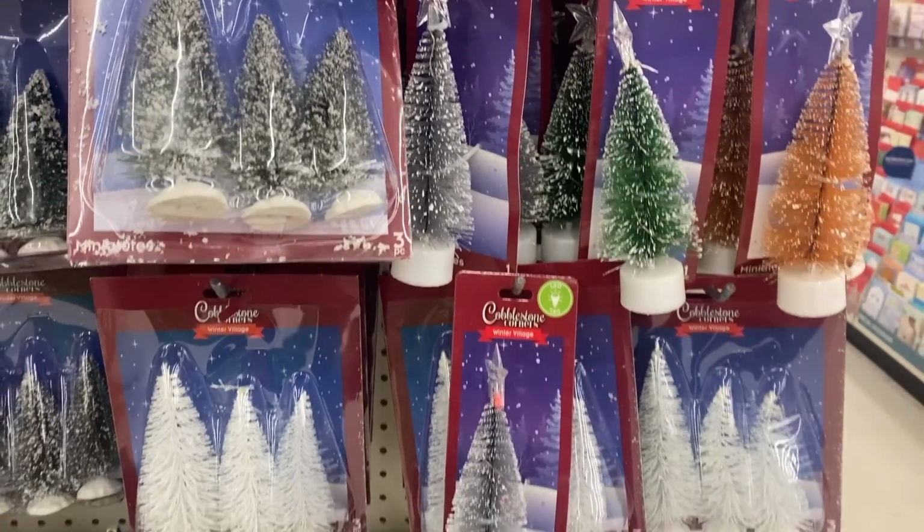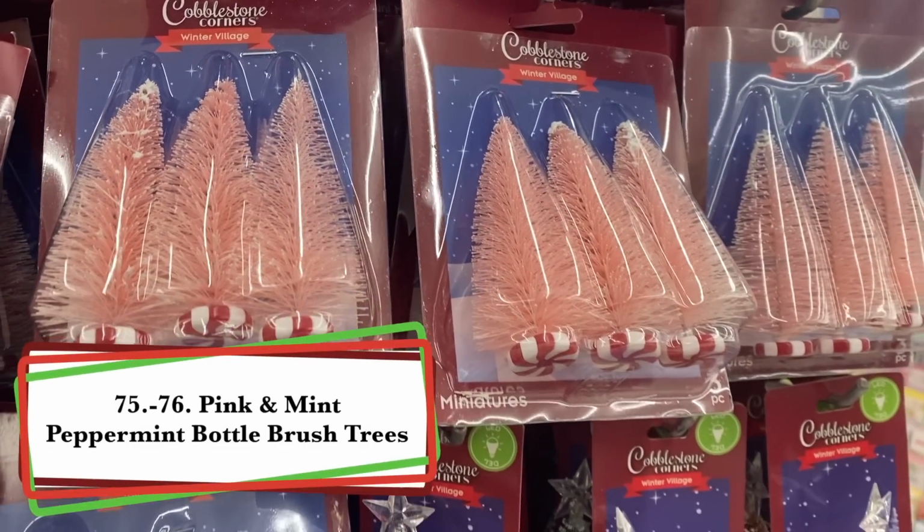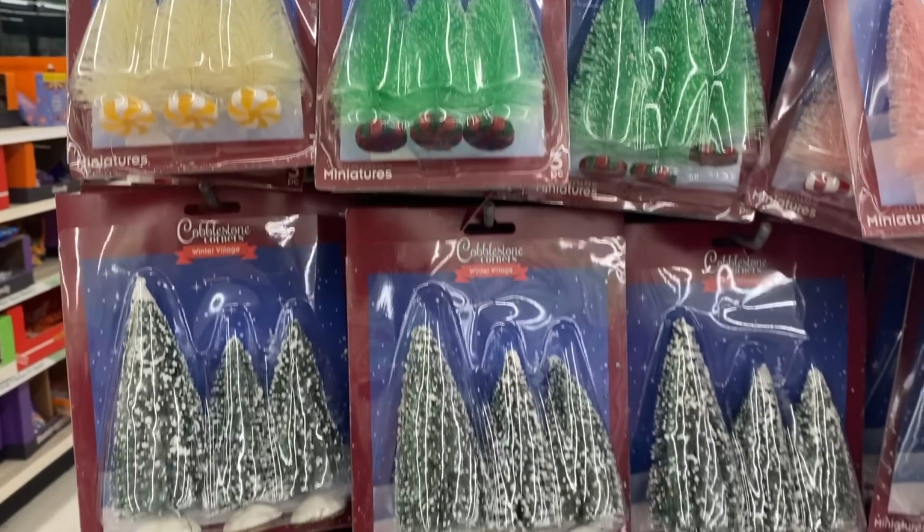Some other bottle brush trees to keep your eyes open for, you're gonna find in the mini Christmas Village section of Dollar Tree. They have these pink and mint color trees. They are so pretty, and then the bottom of them are peppermint. I've never seen anything like this at Dollar Tree before.